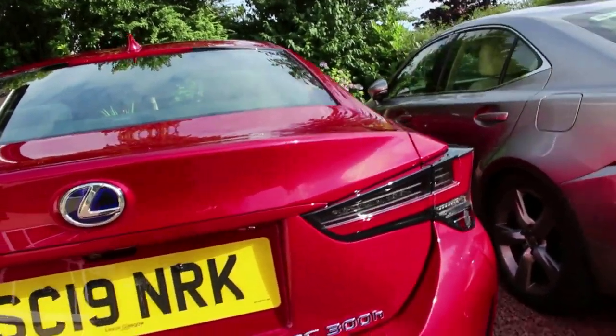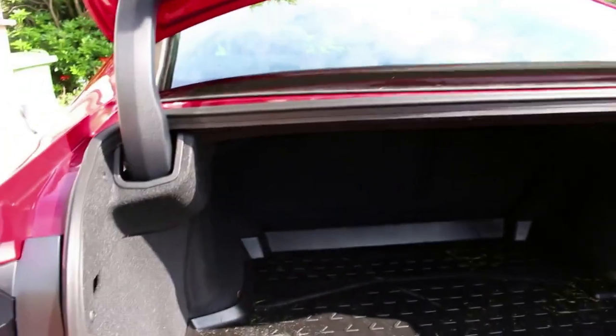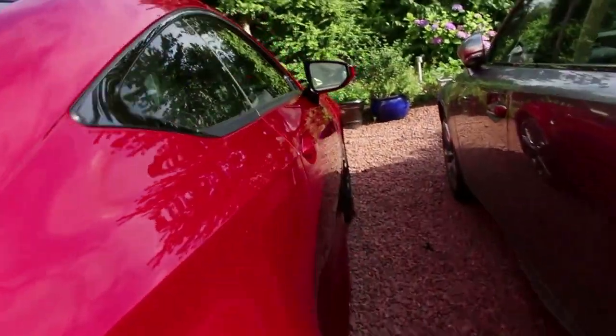Quick look in the boot. The wee leather mat, rubberized mat, you're getting in the IS. Decent size overall. The front doors are huge.